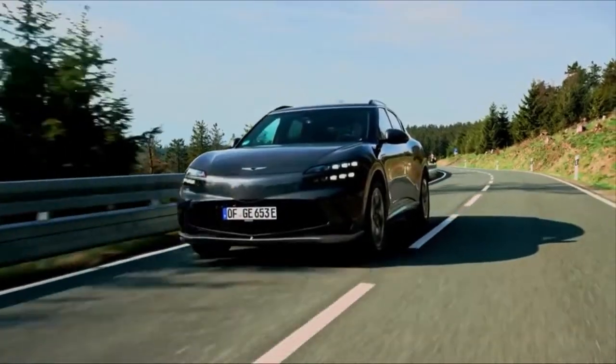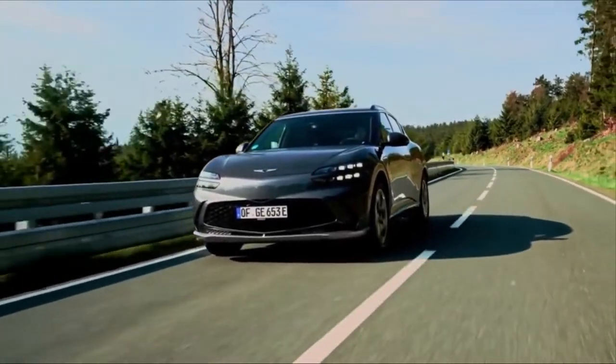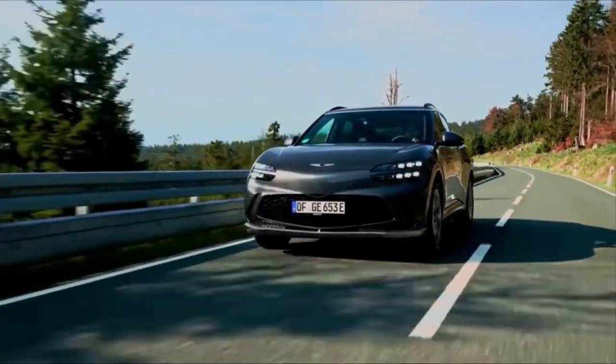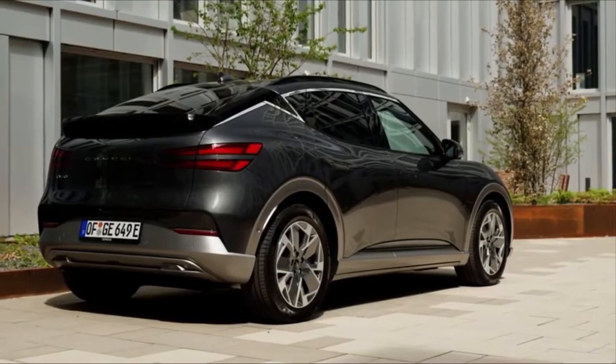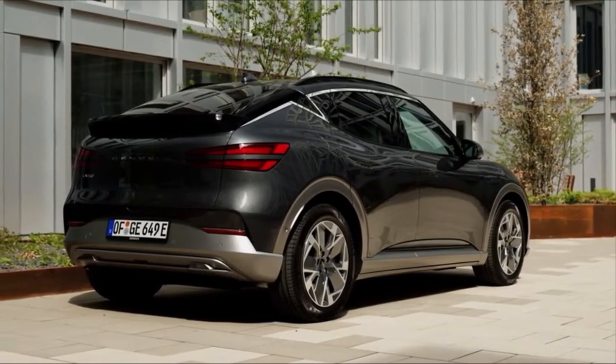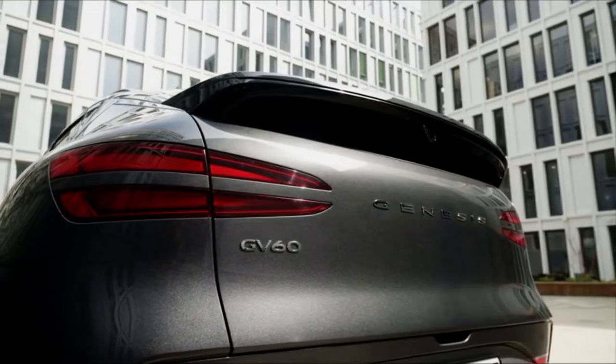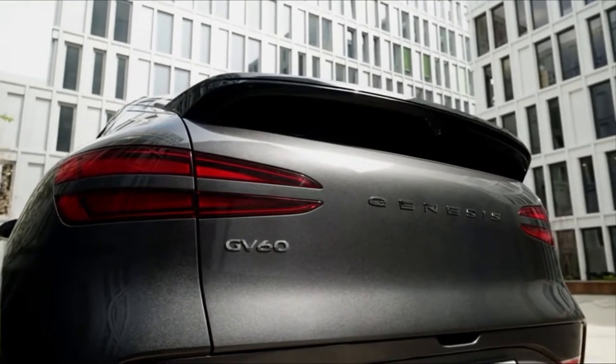The all-new GV60 has a distinctive and dynamic silhouette that creates an athletic profile with a short overhang and a long wheelbase. The all-new GV60 has an undeniable visual presence thanks to its seamless and minimal body surfacing combined with a muscular stance.